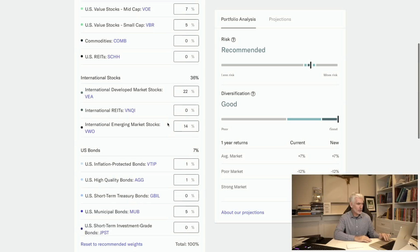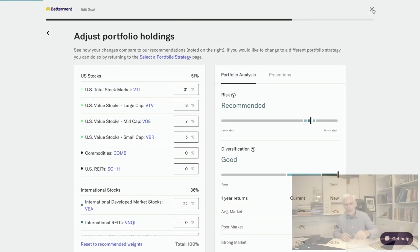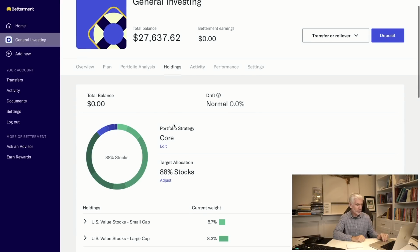The other thing they'll do, not relevant to me, and let me back out of this, is, let's imagine I'm actually invested, my money's transferred, it's a year later, and I've got some gains, maybe there's been some tax loss harvesting, and I want to change my strategy. They will estimate the tax consequences of my doing that before I actually change the portfolio. So that's a really useful feature as well. So we're back to the main page. I didn't change it. I want to stick with the core.